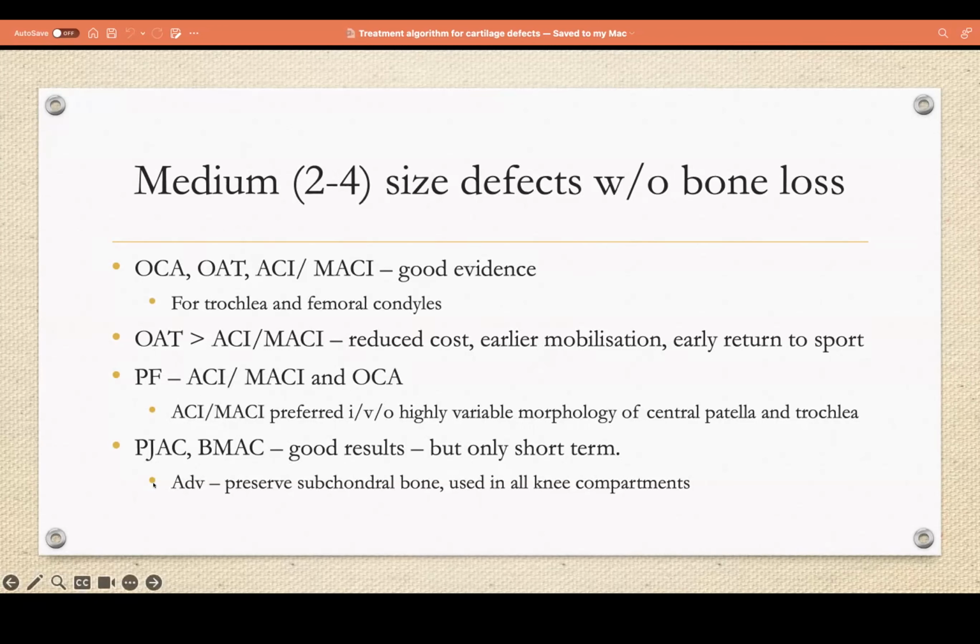If all these are not available, then a juvenile allograft and BMAC can be considered, but they are again at the early stages and have shown good results. These naturally have the advantages of ACI in preserving the subchondral bone, and can also be used in all knee compartments.